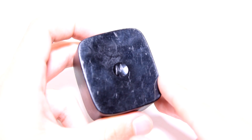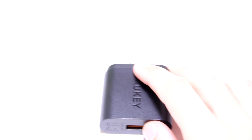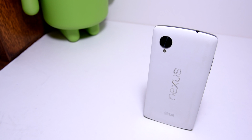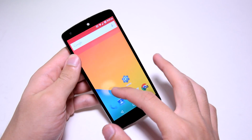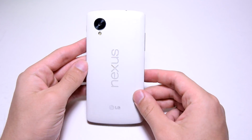First tip, if you have a bad battery or charging adapter, just buy a new one. And if your battery is internal, take it to a local repair shop and they will replace it for you. Trust me, it's worth it. And I can personally say I've done that because I've replaced the internal battery on my Nexus 5 because it was having problems, and now the battery is just fine.